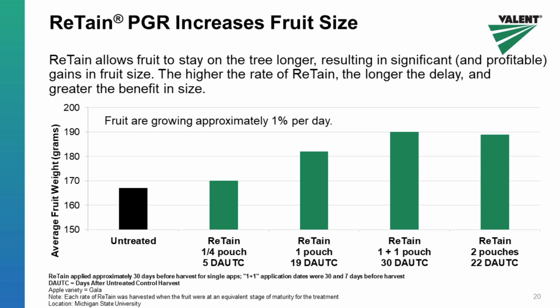So it's just as the fruit are ready to pick, they were harvested, and this was work done at Michigan State by Phil Schwallier. So what you're seeing here is the impact of that delay in harvest on improving fruit weight. So you have the untreated fruit, 5 days of delay gives you a little bit more fruit size. 19 days, obviously a lot more fruit weight here. The 2 applications of Retain, a 30-day delay, that's a massive increase in fruit size. So this is just a nice way to demonstrate that Retain used in a variety of ways gives you harvest delays that then can result in larger fruit size.